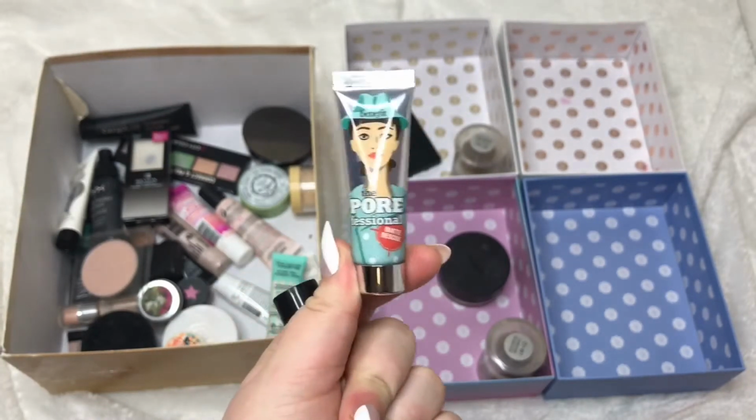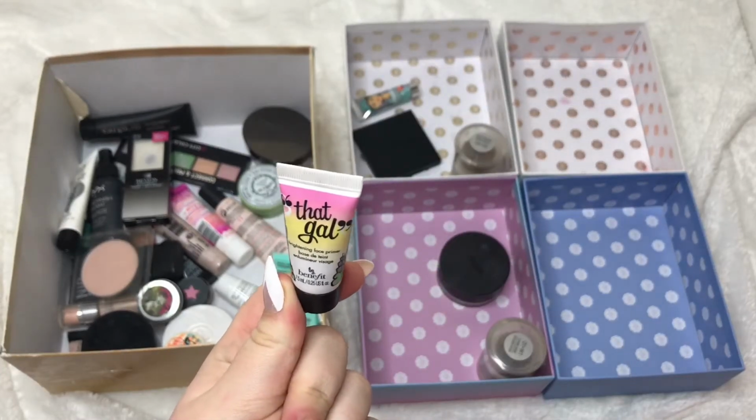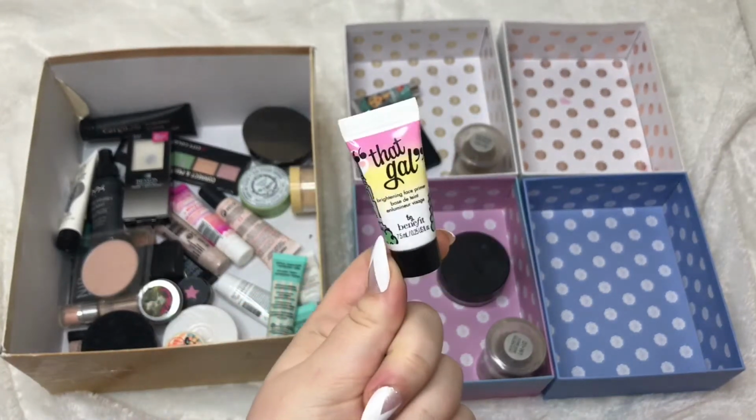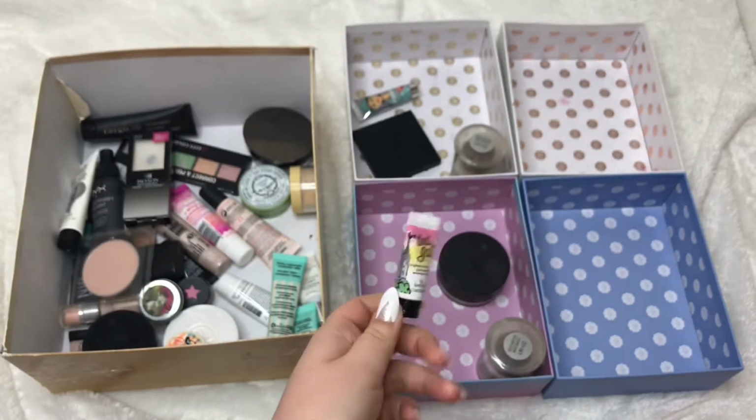I've never used this and I just don't think I will, so I'm going to pass that on. And then I have a little mini That Gal Brightening Face Primer. I like this, it's not a horrible product, but I don't really use it much, and I've got a lot of other products similar, so I'm going to pass that on as well.